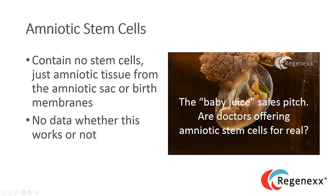If it's a liquid, it's amniotic fluid from inside the amniotic sac. You can also purchase amniotic membrane, which is micronized or chopped up finely. The big issue with this is it's not really a stem cell procedure. It contains no stem cells, just amniotic tissue from the amniotic sac or birth membranes. And there's really no data on whether or not this works.